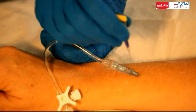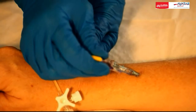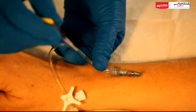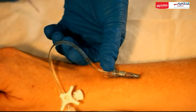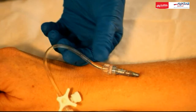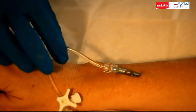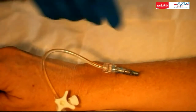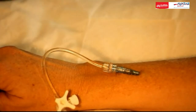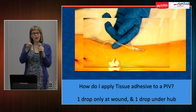So you can see that the nurse is just applying literally one drop or two drops right into the insertion hole as well as under the hub. So tissue adhesive does have some antimicrobial properties, so it's quite likely that it's good infection prevention as well as securement. And it probably also just provides a nice plug that holds the securement very firm. So if you remember, I was saying most of the dressing manufacturers have been increasing the security around the dressing, but it looks to us that probably we've missed the point that we have to reinforce securement also right at the insertion site and right under the hub.